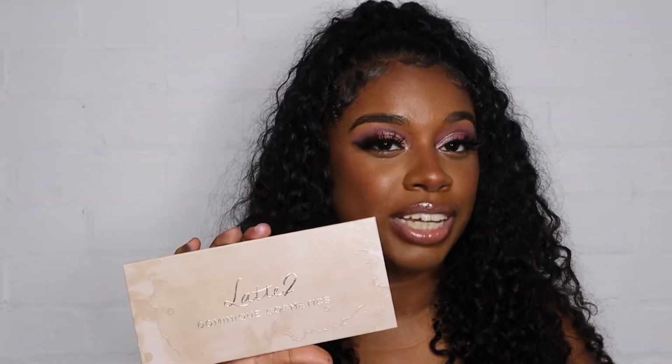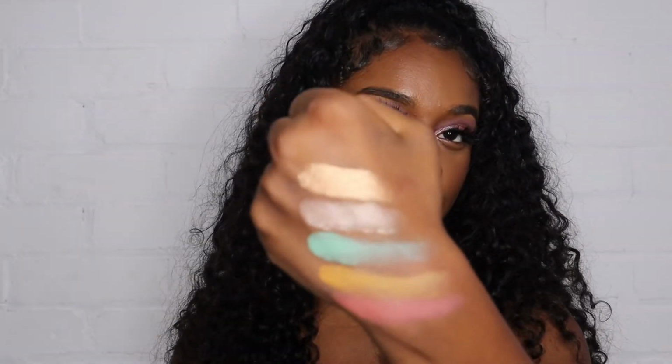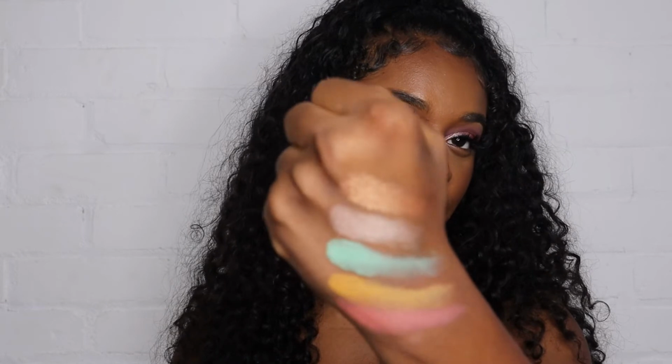And last but not least, another palette that's new to my collection that is literally so bomb to me is the Dominique Cosmetics Latte 2 palette. I've come to find out that I really love Dominique's formula. Their shadows are just so gorgeous. The mattes blend out so well. So here are some of the shades swatched. As you guys can see, they're really gorgeous.